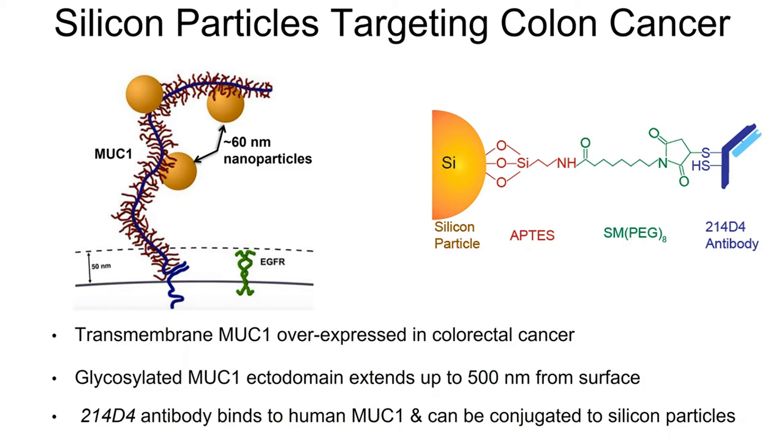Or if you want to look at PSMA overexpression in prostate cancer, you put on that antibody instead. So it's not just looking at colon cancer. You can look at a lot of stuff. You just change the end of it out. And if you're interested in multiplexing, then you can attach multiple antibodies onto the same particle. So it's really kind of developing it as a platform technology.